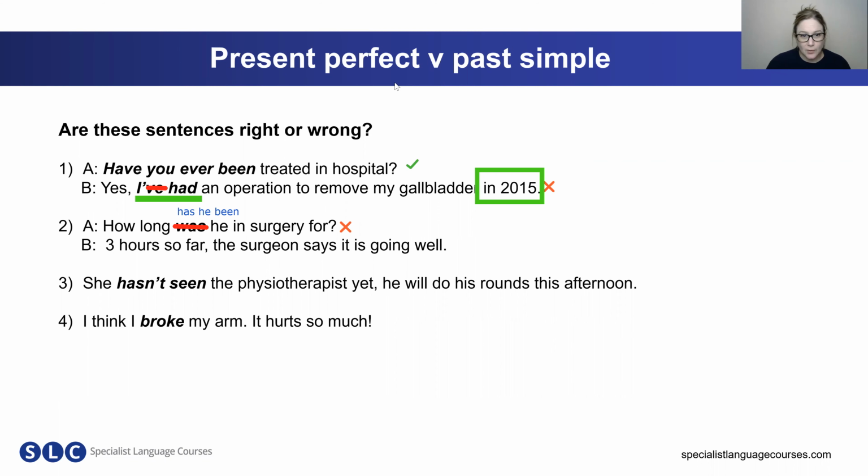Let's take a look at the next one. So she hasn't seen the physiotherapist yet. He will do his rounds this afternoon. That one's fine.